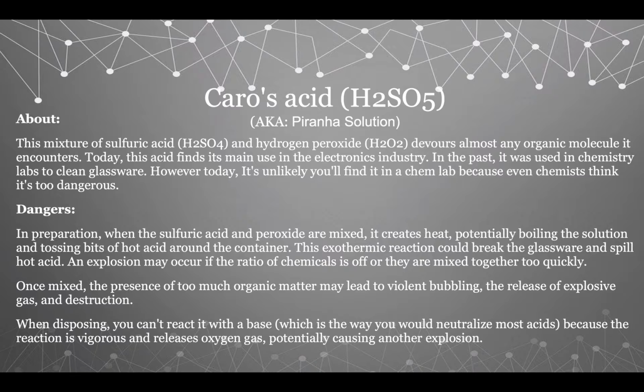Alright, so some of the dangers. In preparation, when sulfuric acid and peroxide are mixed, it creates heat, potentially boiling the solution and tossing bits of hot acid around the container. This exothermic reaction could break the glassware and spill hot acid. An explosion may occur if the ratio of chemicals is off or if they're mixed too quickly. Once mixed, the presence of too much organic matter may lead to violent bubbling, the release of explosive gas, and destruction.